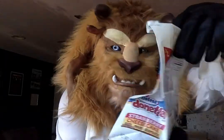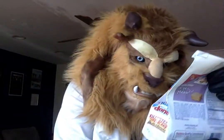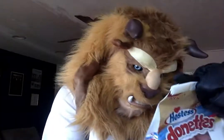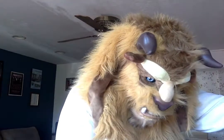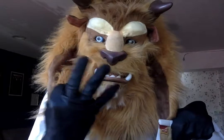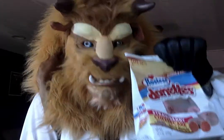But aside from that, oh, product enlarged to show detail. Well, that's kind of a bummer, isn't it? I was kind of hoping for a giant donut this size, but it says mini right on the packet, so I don't know what the hell I was expecting. What do we have here? Ah, 210 calories for three. Well, in that case, these better be damn good, eh?